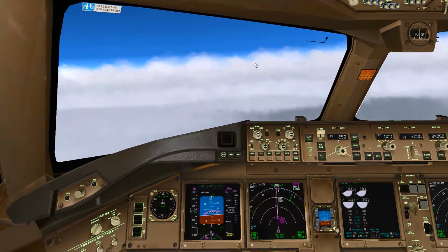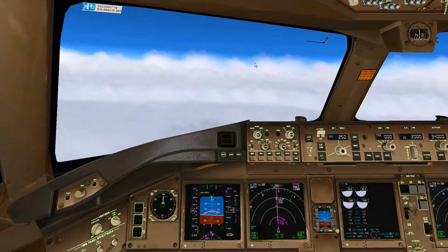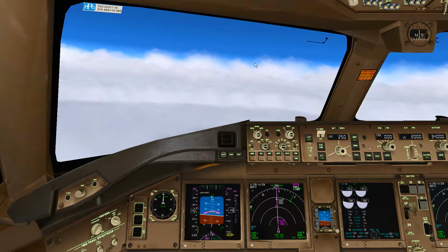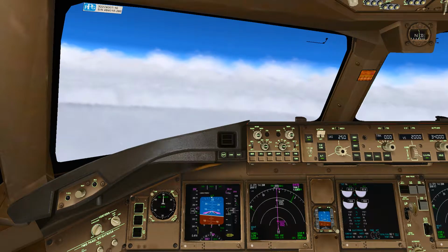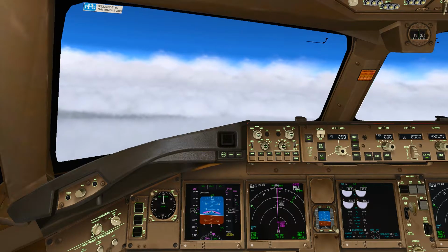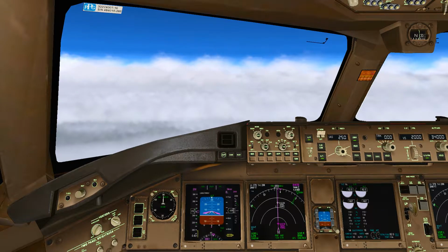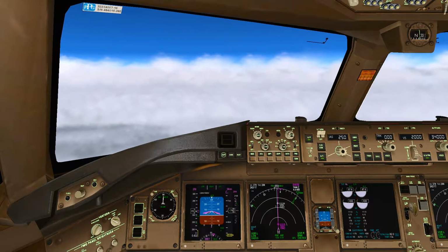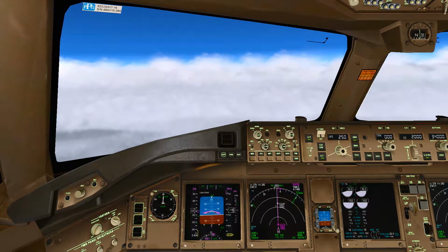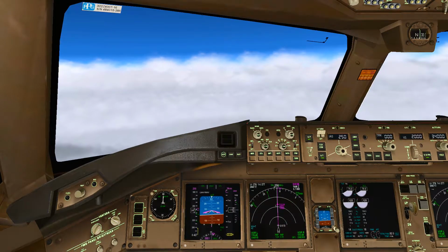even though P3D has been updated to 64-bit, it will not make me change to P3D. Of course, I would prefer P3D over X-Plane in terms of scenery and money-wise, plus lighting in game. Of course, I would prefer X-Plane's one, as everybody would agree on that. Or most of the people would agree on that.